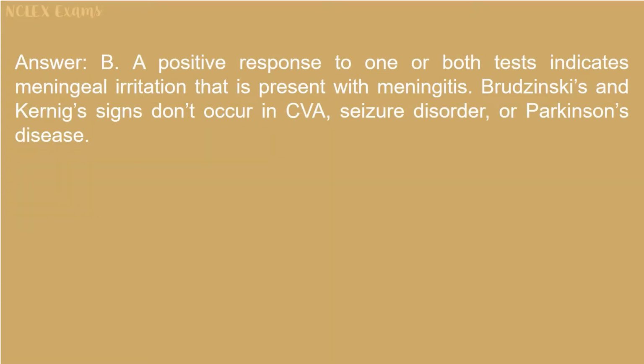Answer B. A positive response to one or both tests indicates meningeal irritation that is present with meningitis. Brudzinski's and Kernig's signs don't occur in CVA, seizure disorder, or Parkinson's disease.